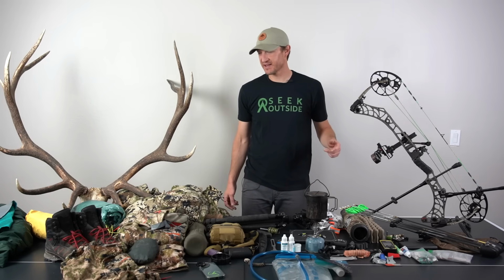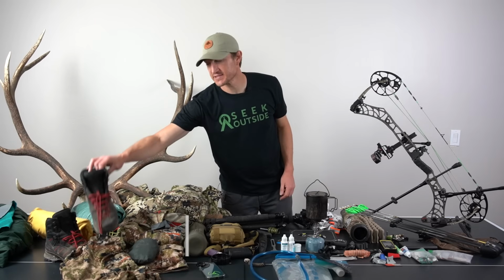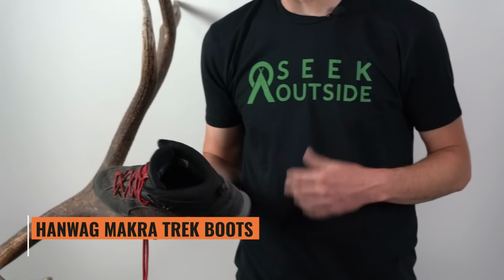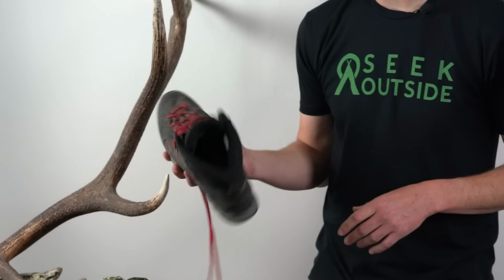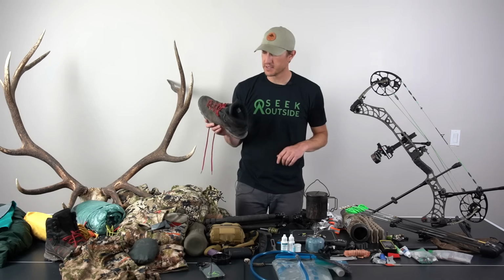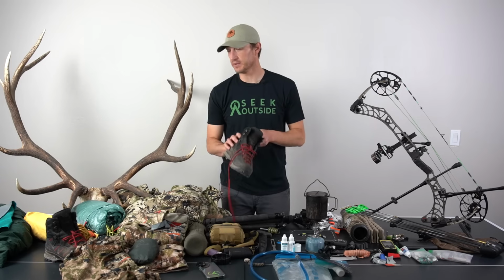Moving over to my clothing system, I'm going to touch on the boots I'm going to be wearing this year first. This is the Hanwag Makra Trek. They make the Makra Combi. This is the Makra Trek version of this boot. It's a little bit more flexible. It's lightweight. It's a synthetic leather blend. This has been a great boot for me. I've been using it all summer. I think it's going to make a great early season elk hunting boot. Nice and breathable and lightweight.